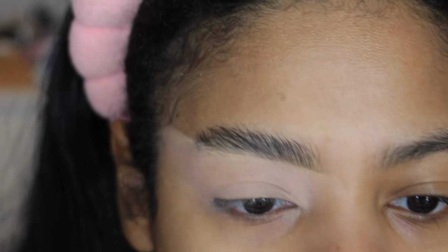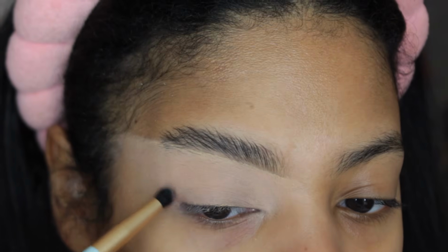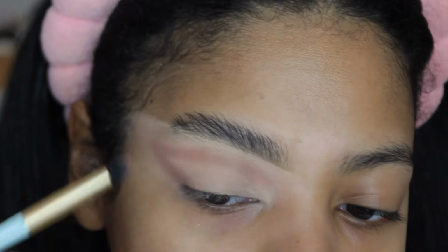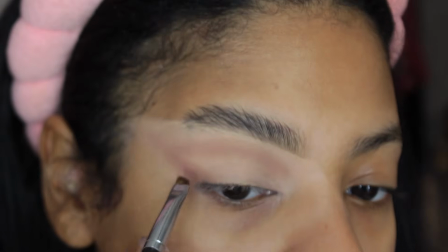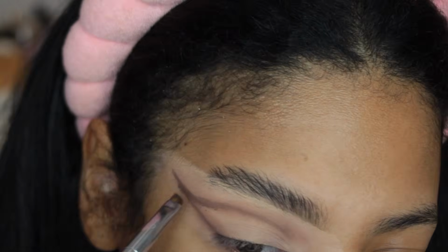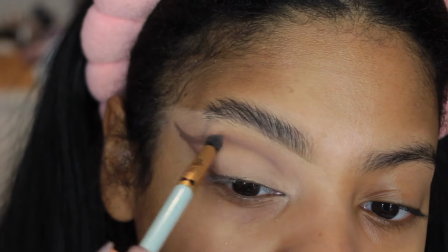Now I'm going to go in with a small little detailed crease brush, and I'm going to take the light brown shade in the palette and start to softly smoke out the outline of what I want the liner to be. It's giving positions right now. I'm going to follow that shape, but this time I'm going to use the darker brown in the eyeshadow palette and a tiny amount of this because I don't want it to get too dark. So we have our two brown shades. I'm going to go back to that first brush without adding anything and just start to blend these two together.